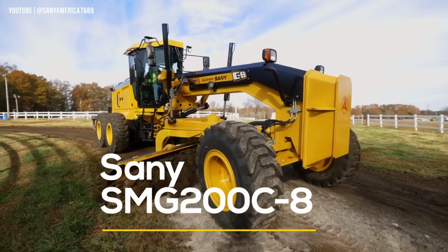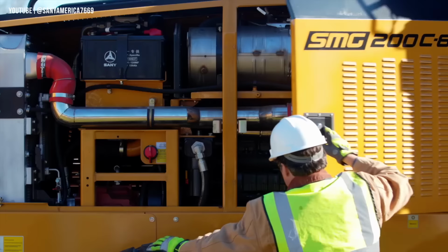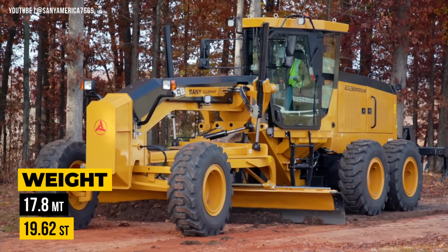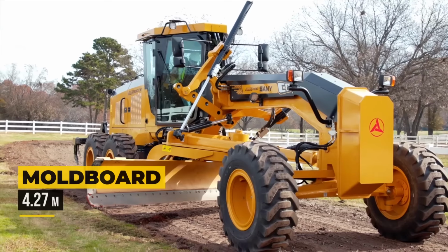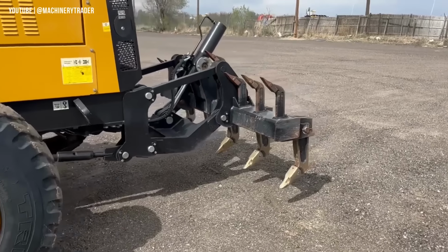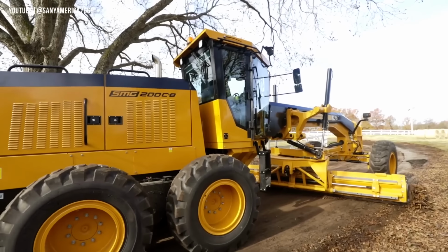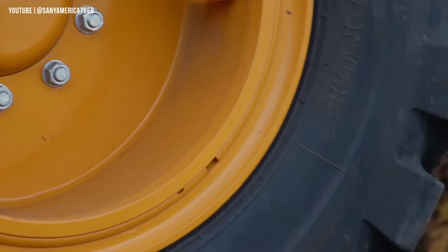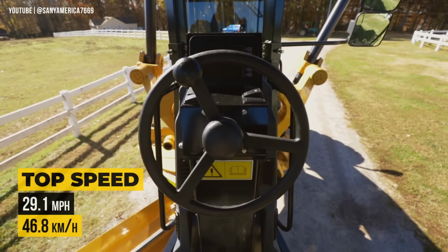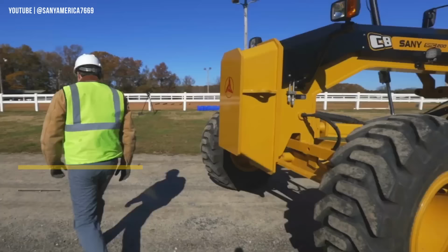Sany SMG200C-8. Hailing from China, this grader is a true powerhouse, thanks to its robust 253-horsepower Cummins engine and an agile weight of 17.8 tons. With a 14-feet-long moldboard, it effortlessly carves through the terrain, while its rear-mounted ripper expertly rips down to an impressive 19 inches. Its advanced powertrain offers 8 forward and 6 reverse gears, delivering a top speed of 29.1 miles per hour. And with a substantial 90-gallon fuel tank, this machine is ready to keep going and going.